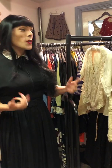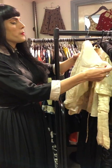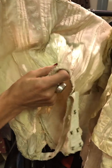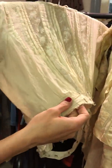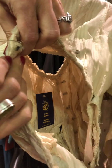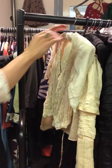On top of that, or even underneath, we would have this gorgeous little chemise, which again is boned, which is incredible. So this has even got boning in it. Again, you can see how delicate these items are. They're made of a really beautiful silk, and you can see the metal bones in there. You can imagine how uncomfortable that would be, and just the construction of everything is so beautiful.